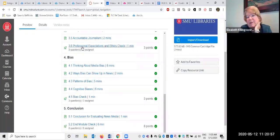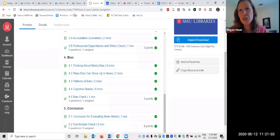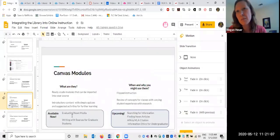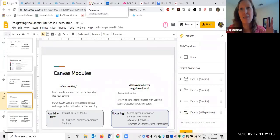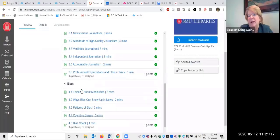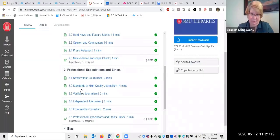Suzanne Schultz suggests a module on how to search the databases. Yes, the searching for information module that we're planning will include how to think about searching databases, how to think about searching online, and some broader concepts around how to think about search. We're definitely planning on that. That's wonderful. What was the email address you suggested they contact?